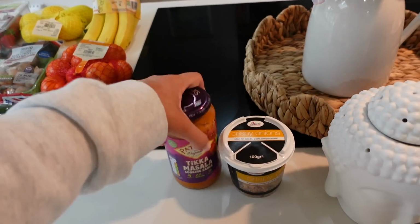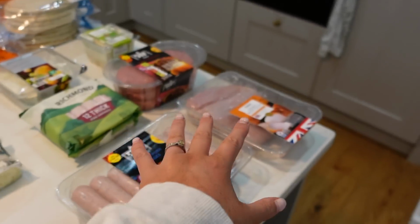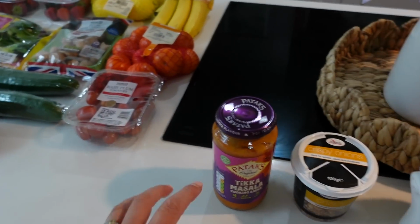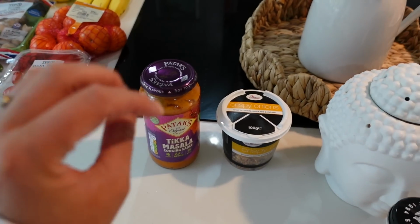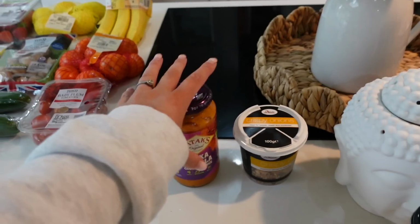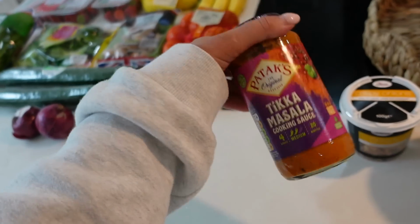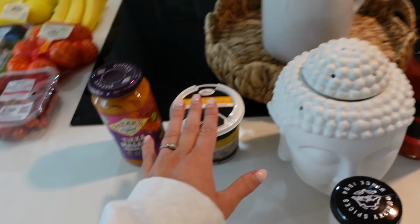There was a deal on a Patak's sauce and a pack of chicken for about £5, and it kind of inspired a whole meal for one night, which is actually going to be the night before we go away. I'm going to do a little curry night, eat together as a family, get all excited and stuff. So I'm going to do chicken tikka masala, just a really easy one with this. And then I've got some other bits which I'll show you in a second, but I'll quickly run through these.